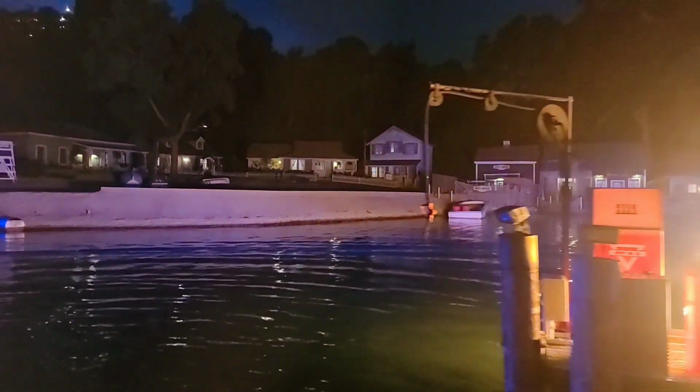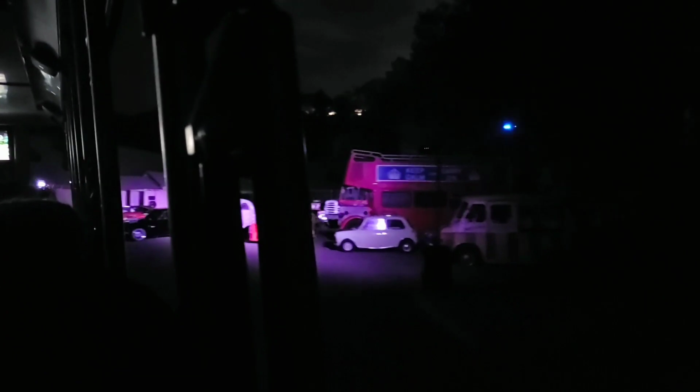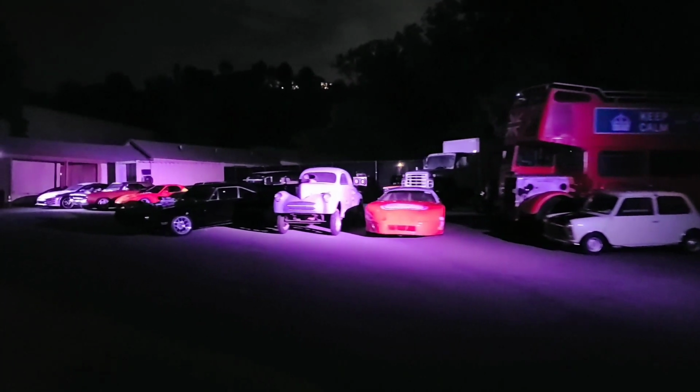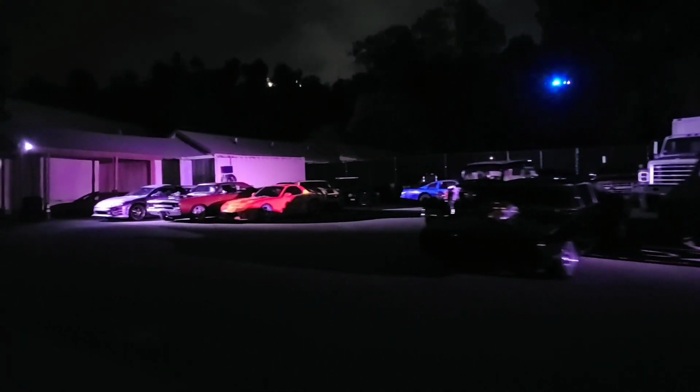Better at night. Way better. Dom's Charger, the Orange Julius. We actually even have a garage out here in our lot where we work on some of the Fast and Furious cars too. We walk by that, remember?